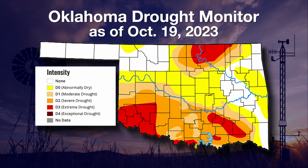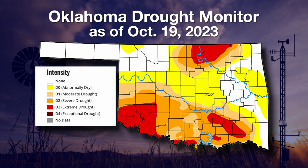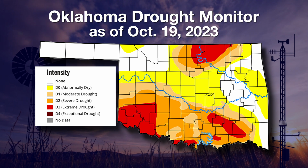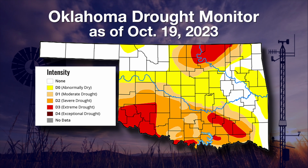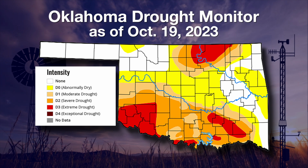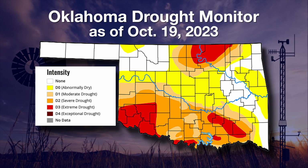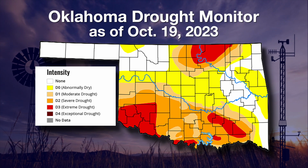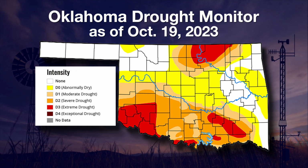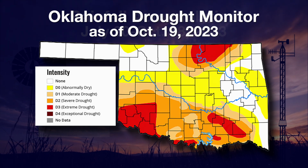Unfortunately, that extreme drought area, the red, has expanded across southwestern Oklahoma, now covers much of the 5-county area down in the far southwestern corner. But we also saw that extreme drought in north central Oklahoma and northeast Oklahoma expand southward. And now we have nearly the entire state from southwest Oklahoma up through northeast Oklahoma in at least abnormally dry conditions. So not drought in and of itself, but indicating that those areas are in danger of going into drought. So definitely not a good drought monitor picture this week.